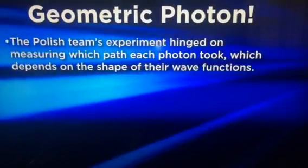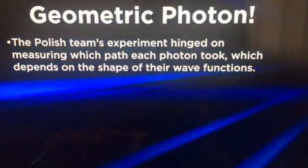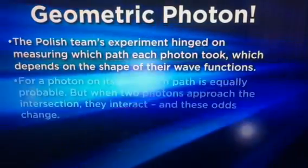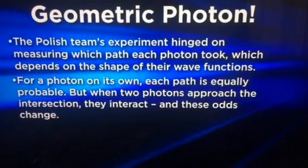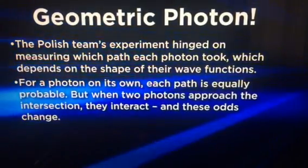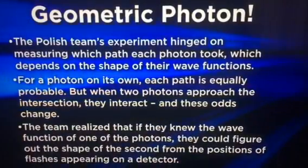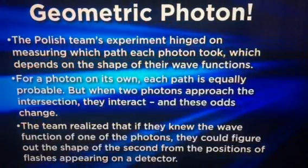In this write-up, we see that the Polish team's experiment hinged on measuring which path each of these 2 photons from the split beams took. Depends on the shape of their wave functions. For a photon on its own, each path is equally probable, but when 2 photons approach, they interact and these odds change. And they realized that if they knew the wave function of one of the photons, they could figure out the shape of the second from the positions of flashes appearing on a detector.